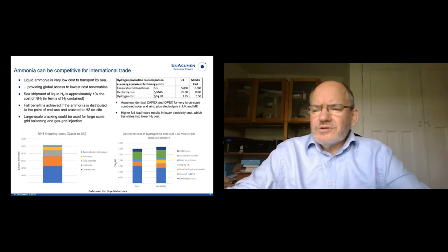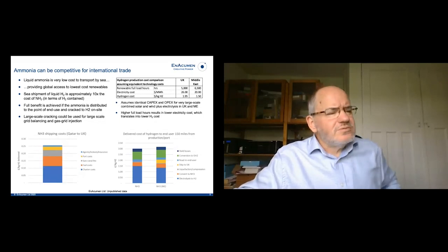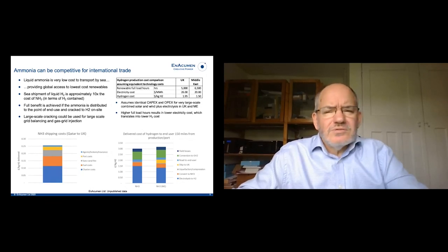There may well be other benefits derived from locating your production of green hydrogen in these other countries. It may well be somewhat cheaper for CapEx and OpEx as well in these other countries. Also, the 2.6 cents per kilowatt hour for electricity cost in the UK may be a bit optimistic, maybe realistic, but that's one of these things that does vary a lot, and it's very much a case by case analysis here.